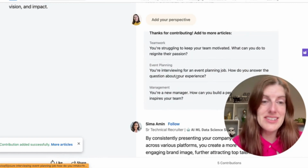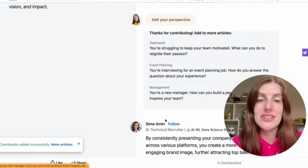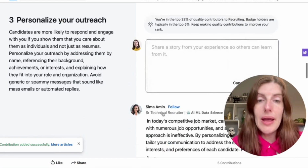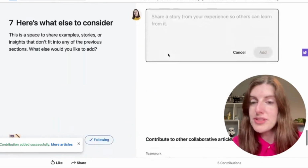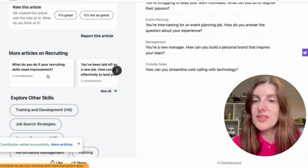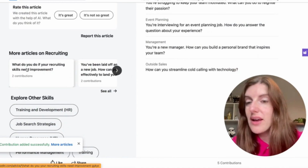Now, you may want to come through and add a comment somewhere else in this article. LinkedIn, as you can see, is actually asking you to add to more articles, but these aren't actually in the recruitment badge that I'm looking for. So I may well come and now comment on another piece here, or at the bottom, we can see more articles on recruitment. So for my next comment, I may well come and add something over here in a different one. Now, these articles are called collaborative articles for a reason. We need to be engaging and supporting the other contributors too.